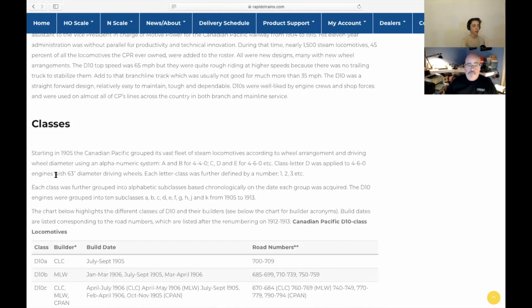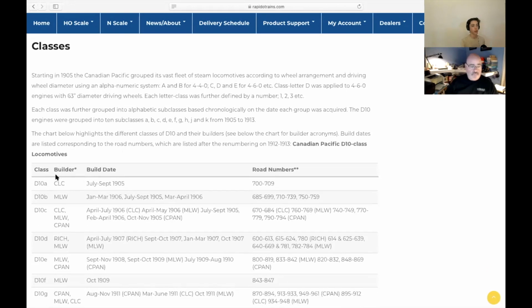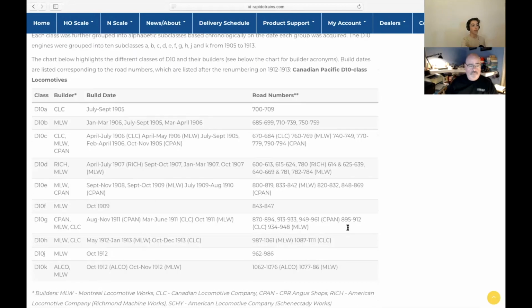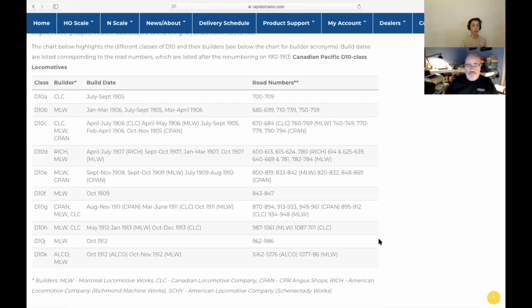Classes were kind of weird with this one, and I'm not sure exactly what all of them mean. But they progress from A, B, C, D, E, F, G down to J, K, and J was the passenger version that Rapido's producing. In a lot of the photos I found, the caption said they were J class. So I'm thinking that was the version that survived on to being primarily passenger.